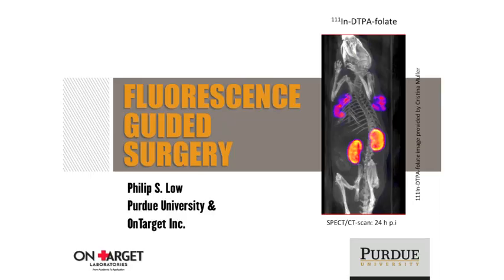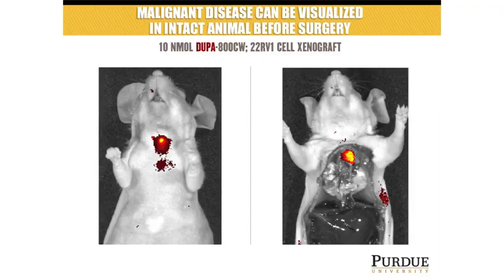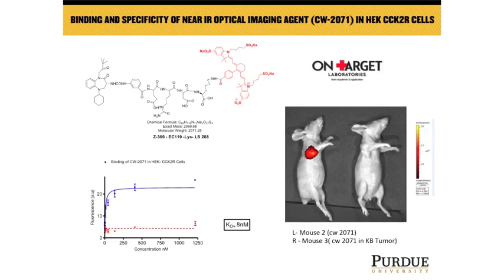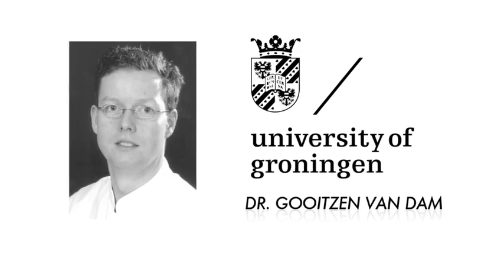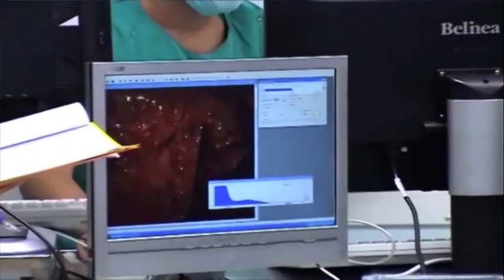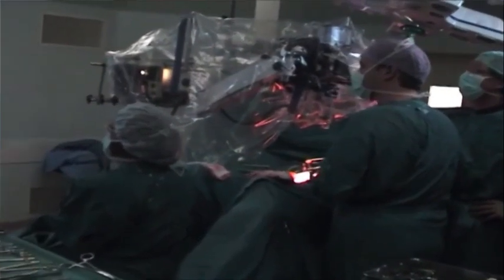We envisioned this long ago and conducted studies in tumor-bearing animals and showed that we could very quickly and easily illuminate the tumors and allow them to glow and be easily distinguished from adjacent healthy tissue 15 years ago. And we couldn't get anyone interested in it until we established a relationship with a Dutch group headed by Dr. Go van Dam in Groningen, and he was very interested in this. He's a surgeon over there in their medical school, and he ran with it. He introduced it into humans and showed fantastic results.